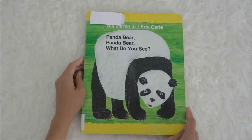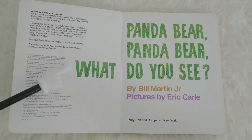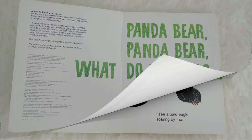Panda Bear, What Do You See? By Bill Martin Jr. Pictures by Eric Carle. Panda Bear, what do you see?